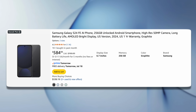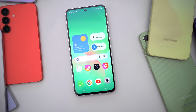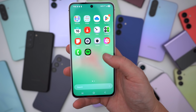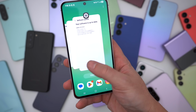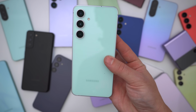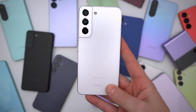S23. The S24 FE, which is technically the current one at the moment, is not a phone you should buy new, but it's also not really discounted anywhere. And once again, a regular S24 is just going to be a lot cheaper. So yeah, an older or renewed FE doesn't make a ton of sense, unfortunately. And I would really only recommend one if you can't get a flagship S series for some reason, or maybe if your carrier is offering it for free somehow. Otherwise, a used or renewed flagship S-series is always the better option.